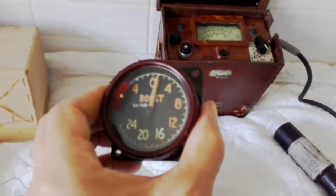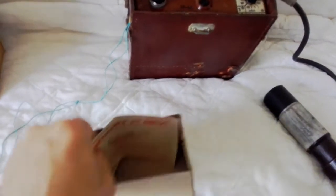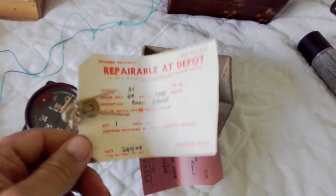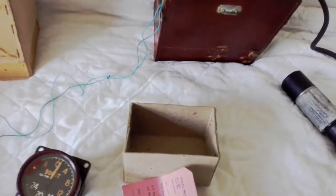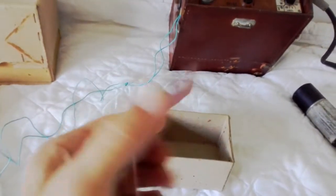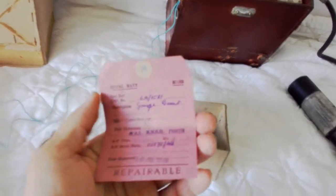Looks remarkably new, but the interesting thing about this one, looking at the labels in the box, is this one was taken out of a plane in 1949, and the reason for it being removed was low luminosity. As you can see, the red label there, which was attached to the gauge, says low luminosity. Comes from Perth, which says it's repairable, so presumably they could have just repainted the dial.